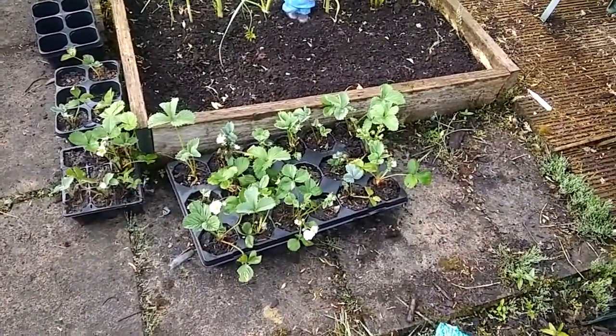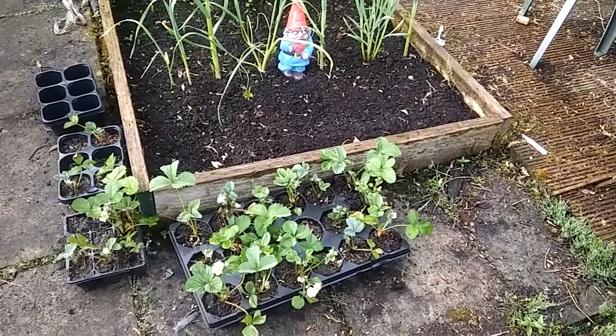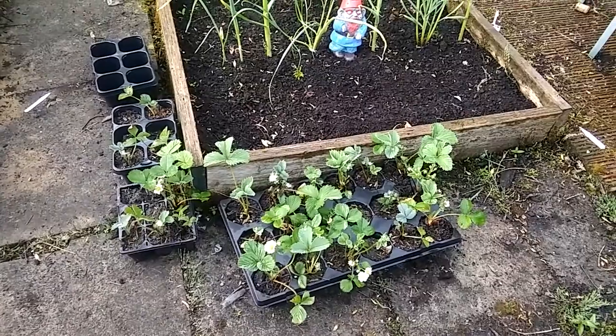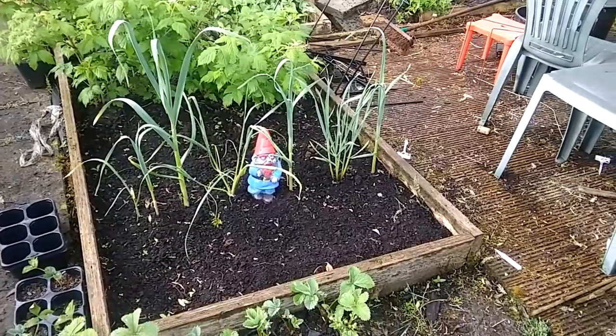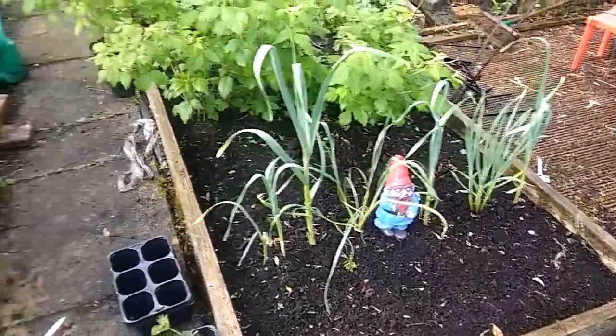All the strawberries that I've taken out of the beds where they were spare are coming on nicely. There's flowers coming on them, so I should hopefully get some strawberries. And oh yeah, my dancing gnome, who you've probably seen a few times in the strawberry bed, has got a companion. Got this fun little guy for Christmas, so I brought him down and he's now in here.